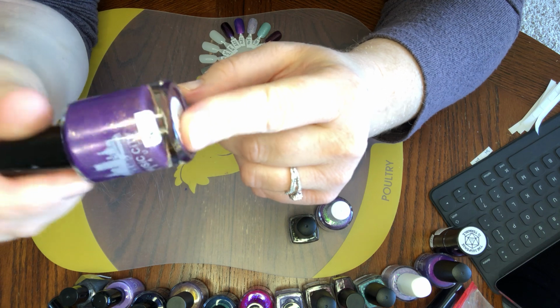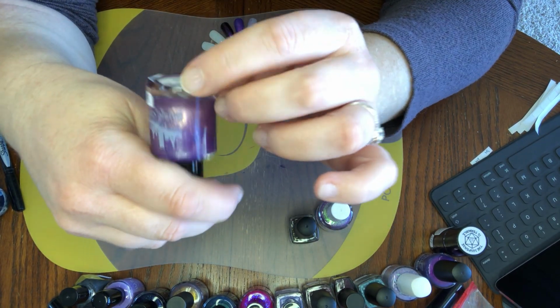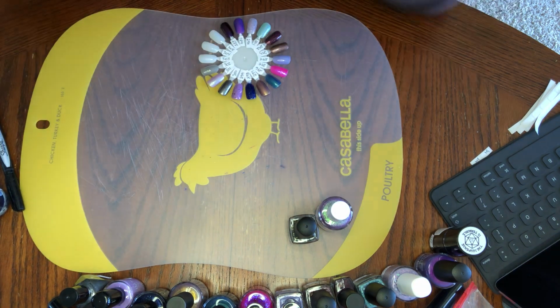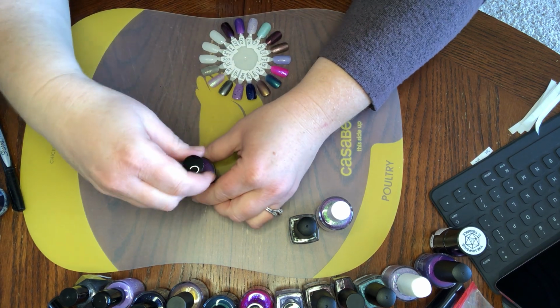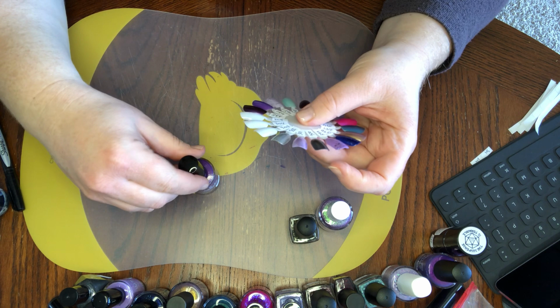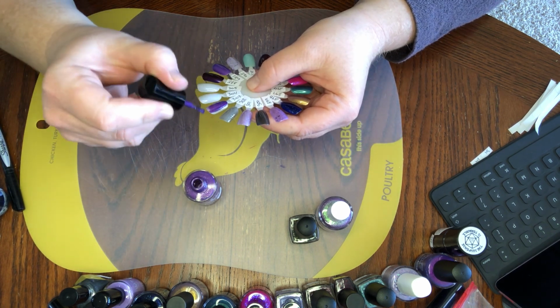Music City Beauty, Glamorous. So I'm pretty sure that's a song that we all know, right? Anyway, this one has some flakies in it. They're like suspended in time, I think. We'll see here. This is a really pretty purple polish with pink, rose gold flakies. It's different.